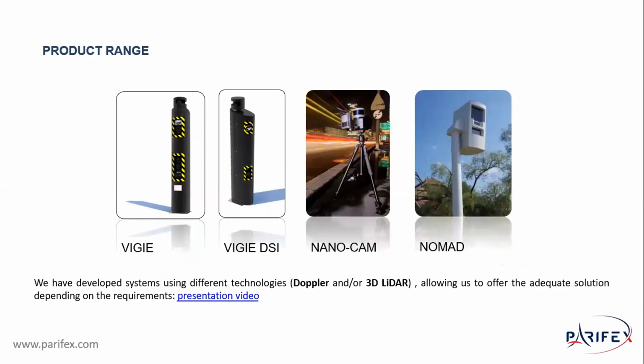So now getting into more details about what we do. The first one is actually the historical stationary system that we have at PARIFEX. It's the one you see all over France on our roads. It's the first one to discriminate trucks from passenger cars. So it makes the difference between different categories of vehicles. Second one, VG-DSI, so it's double side interception. It's the evolution of the VG, and it takes 2 pictures of the same vehicle from the front and from the rear. So we get more offenses recorded, and the precision is more interesting.